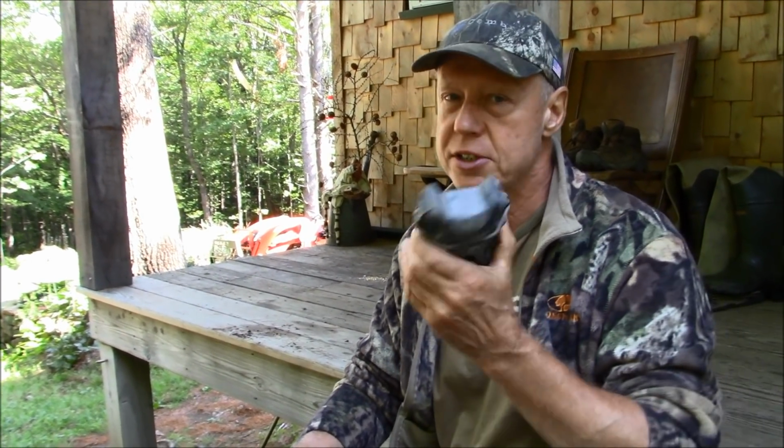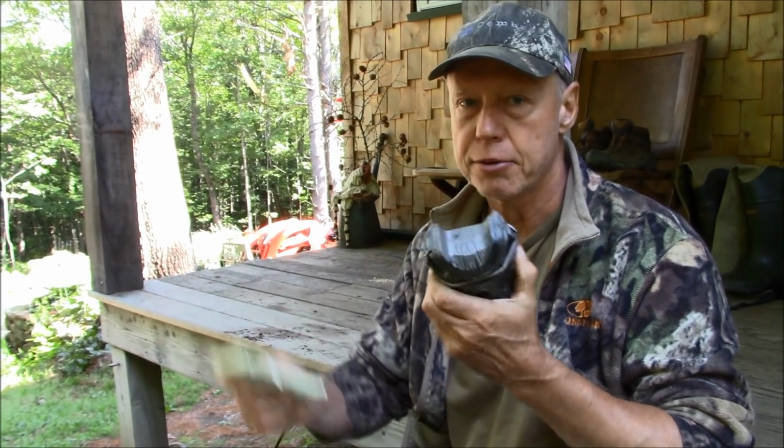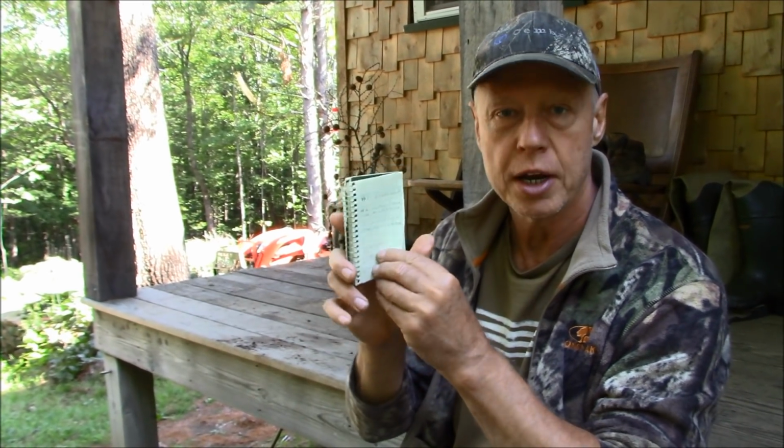Keeping track of them also allows me to take one right out of the game if it's acting funky. And that has helped me a lot. I just have a little notebook like this. I have them all numbered, with how they perform and where I place them. It's been a big help.